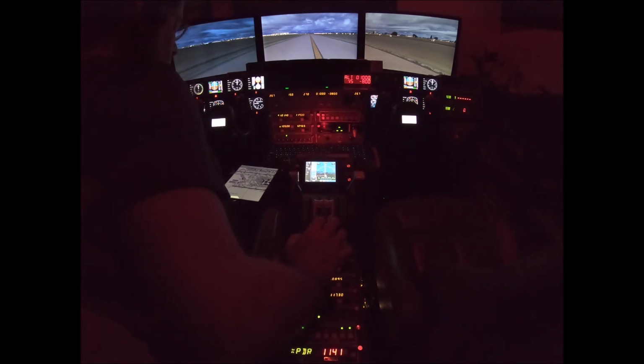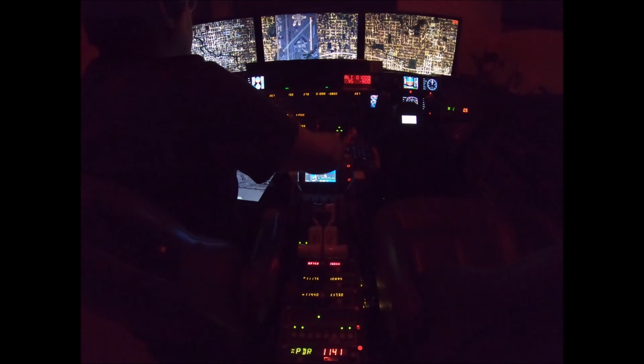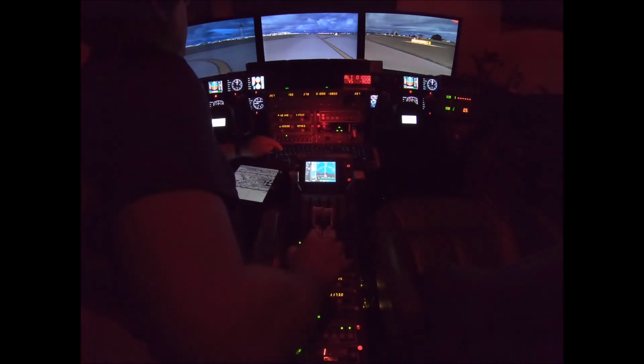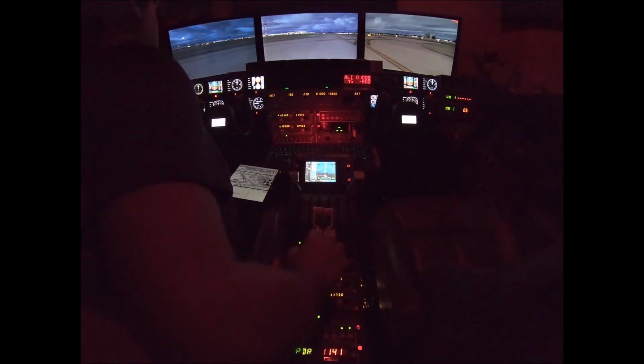That's a 419, monitor Fort Lauderdale Tower 119.3. Good day. 119.3, Delta 419, see you. Just going to do a quick top down and make sure I know where I'm going. Yep, we got to turn here. Gotta turn here, turn here.